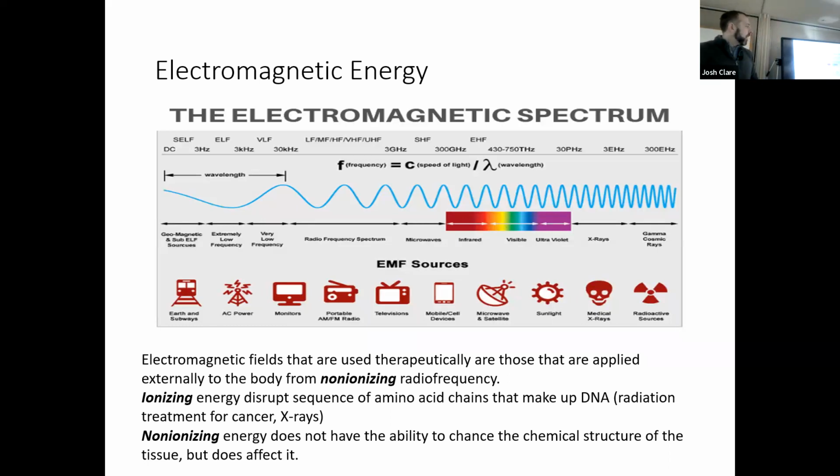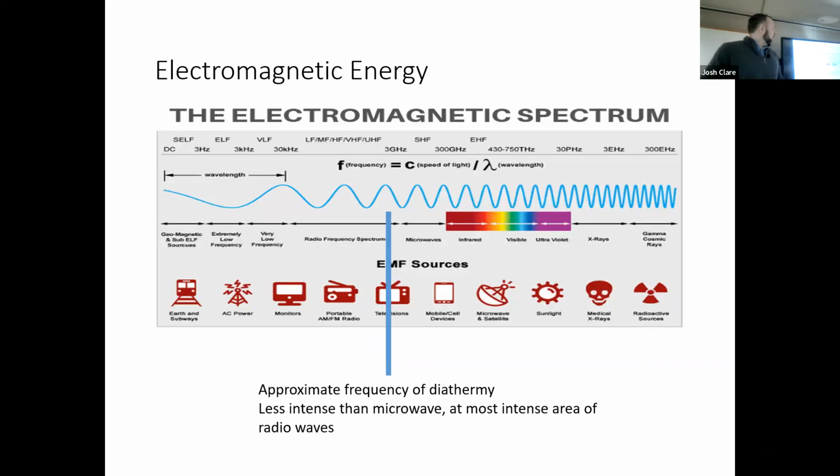Anyway, so that's somewhere in this medical X-rays. Nice little skull there. That's menacing. Seeing this symbol on The Simpsons, I think. So the non-ionizing energy doesn't have the ability to affect the chemical structure of tissue, but it can affect it. So what we're using in the diathermy is somewhere around the television and radio waves.